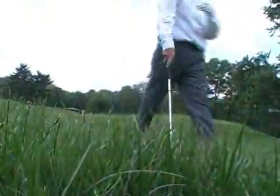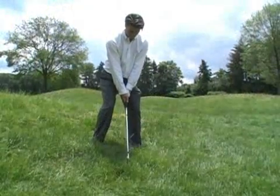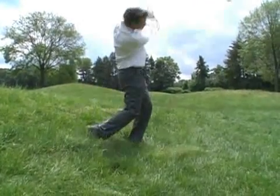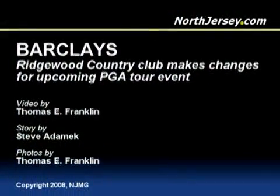These are some of the difficult shots and some of the decisions that the players are going to have to make, whether to hit over or lay up short throughout the entire golf course. This is why Ridgewood is such a challenging golf course and will be a great test of golf for these players.